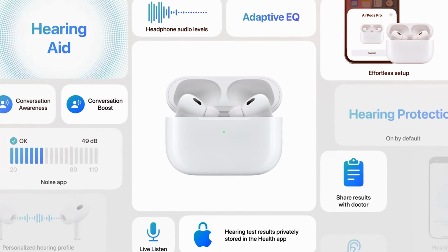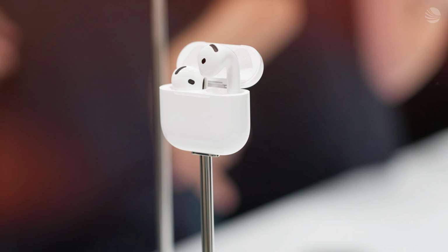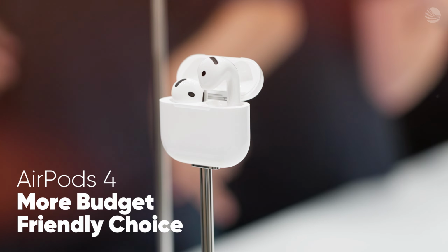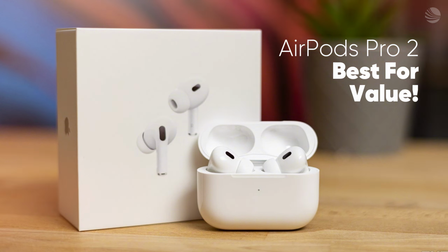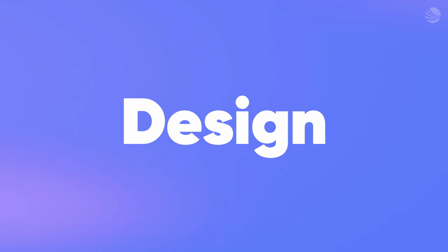And also some cool health features like hearing protection and hearing aids are coming to the Pro 2 via software updates in 2024. So, if we're talking purely about cost, the AirPods 4 are clearly the more budget-friendly choice. But when it comes to value, the Pro 2 might justify the higher price, especially with those future updates. Moving on to the design.